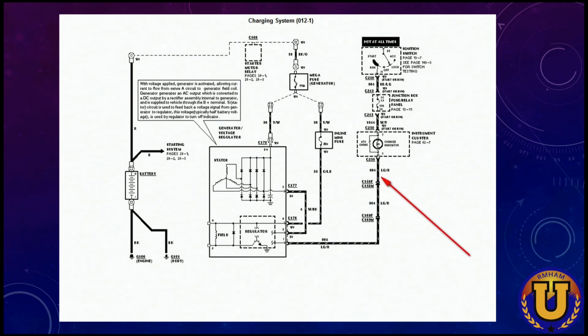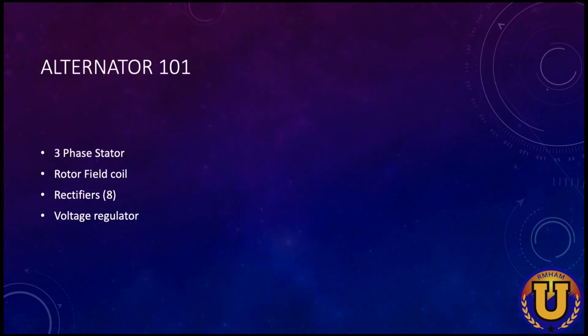And they consist of several things. So even though this says it's a generator, it's really an alternator, okay? So we've got an alternator. We turn the alternator on, there's a battery, and off you go. It's pretty simple stuff. Well, it's not that way anymore. And that's where we start getting into some interesting stuff. So let's talk about alternators.